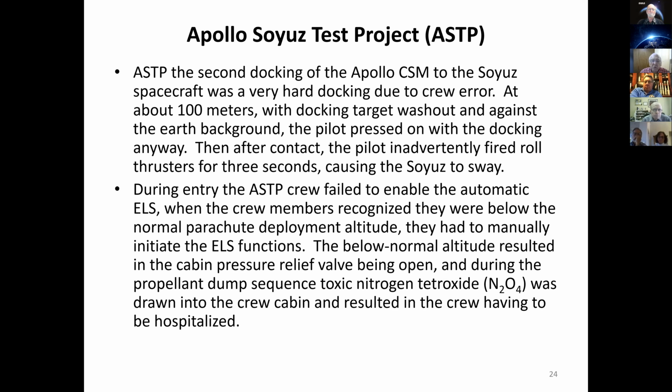Okay, the plan ahead of time was Tom would do the first docking with the Soyuz. It went extremely smooth and easy. He was great at rendezvous and docking. It was also planned that Deke would get to do the manual docking with the docking module. Well, at 100 meters out, he was a little bit off. The docking target was washed out against the Earth background. And even though the docking target was washed out, he kind of pressed on anyway.